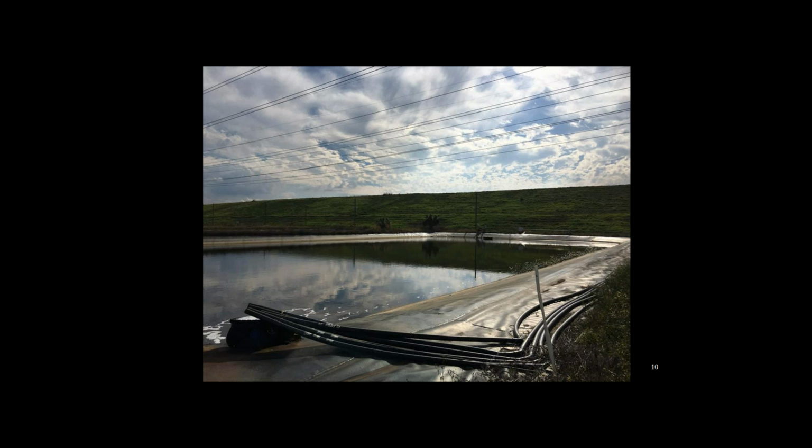But it got us into this conversation about, well, what if we could have some plants that could survive the harsh conditions of floating in leachate, and these plants could uptake some nitrogen, they could reduce the chemical oxygen demand, and therefore pre-treat the leachate before being disposed to a wastewater treatment plant. So that's the idea behind this project.